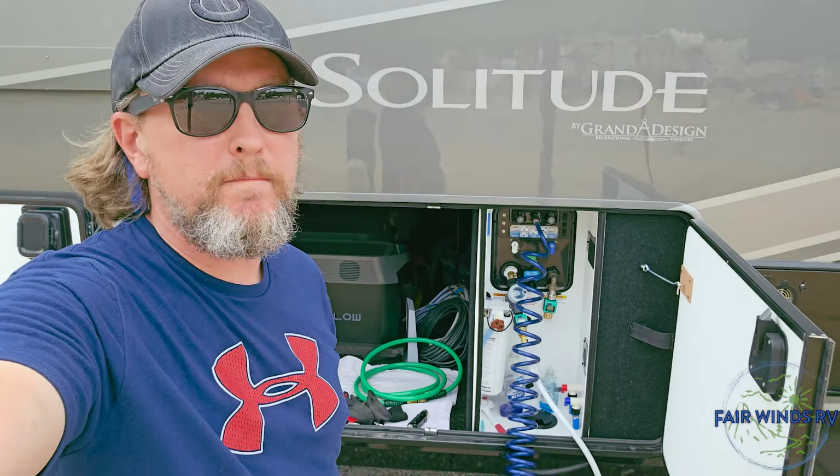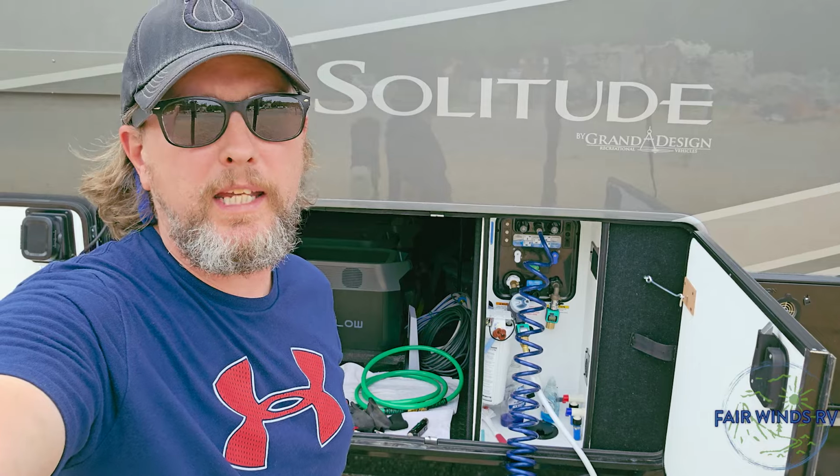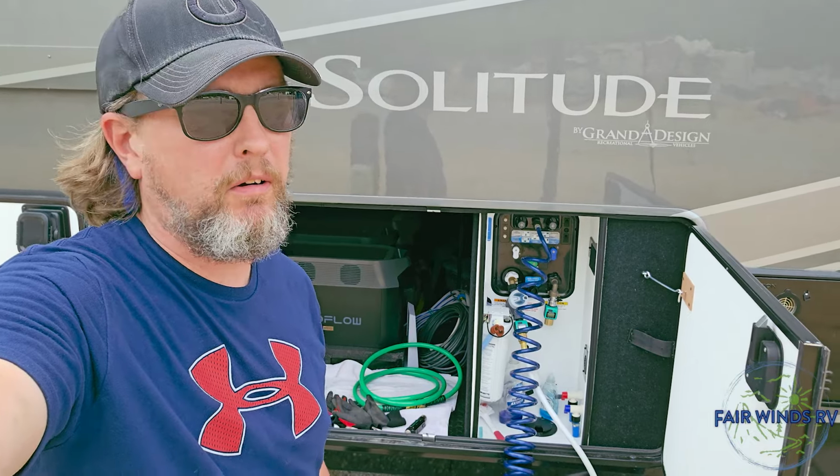All right, this is our first time with no water, no septic, anything like that, for the most part, especially for an extended stay. We're going to be here for a week. 2.2 gallons a minute. We've got an 80-gallon tank, and we're going to fill it. So you do the math.